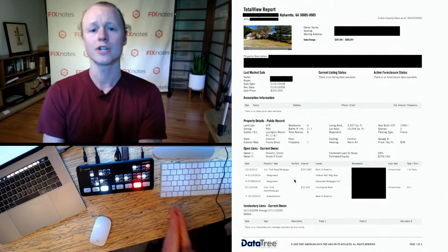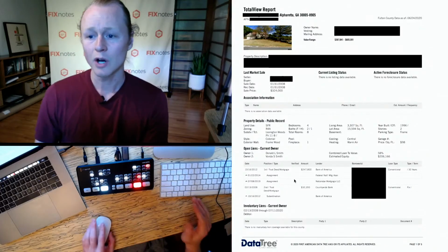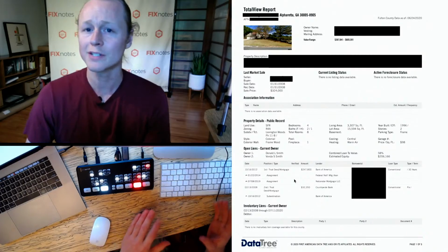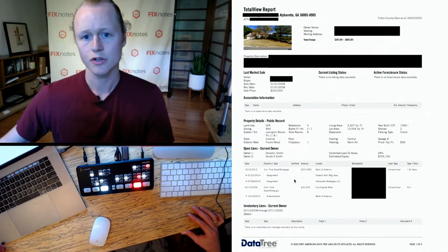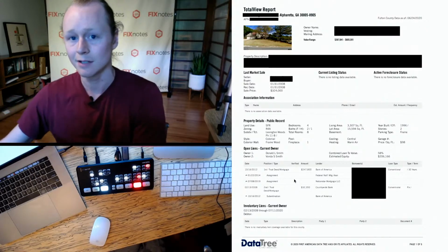Now there's still some additional research to do in order to determine whether or not it's occupied at all. We don't know who's occupying the subject property if this mailing address doesn't match, but we do know it's not the owner. So in that case, you would call it non-owner occupied and move on to further research through skip tracing to determine who is living in that property. Is it a tenant? Is it vacant?